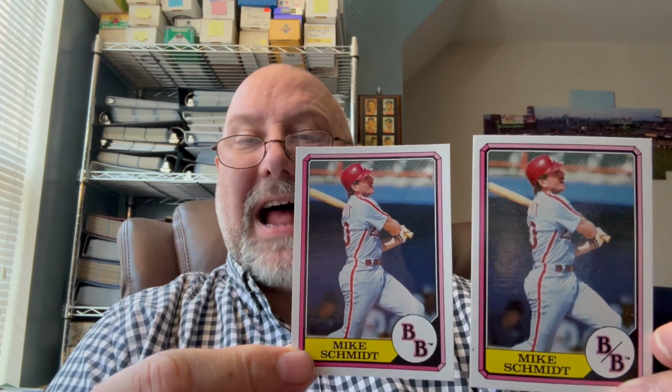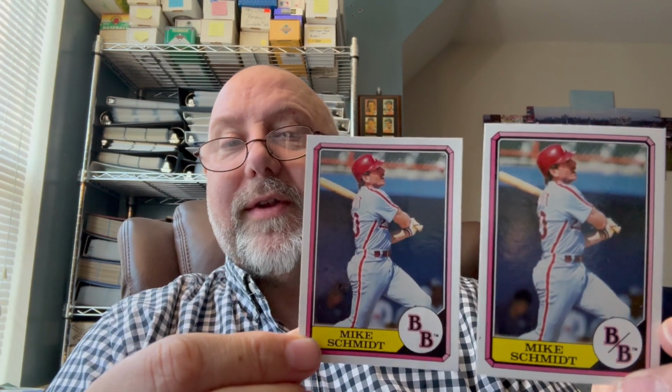I had never seen one for sale before. It's almost impossible to find these no slash versions. So that's quite the oddity. The regular one is common. The no slash one is almost impossible to find.